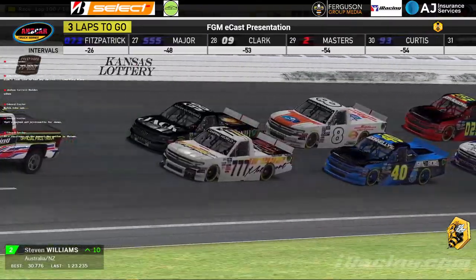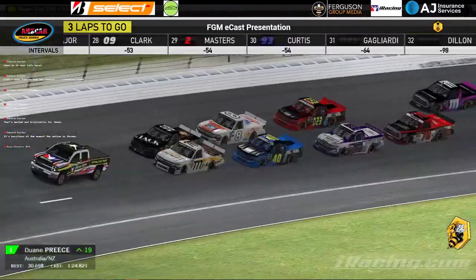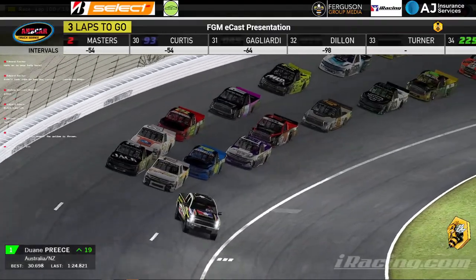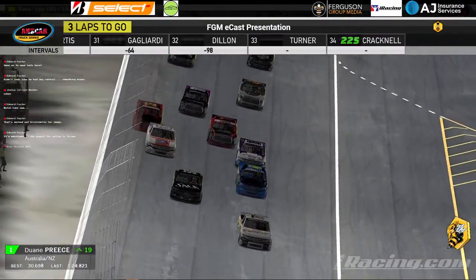Lights are out on the pace track. It's going to be a bit of a tornado here on this restart for sure, as Dwayne Priest is going to lead away as the pace car comes in. We're going to go back to green flag racing here at Kansas Speedway.